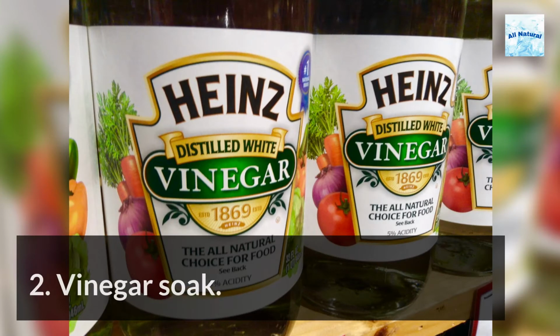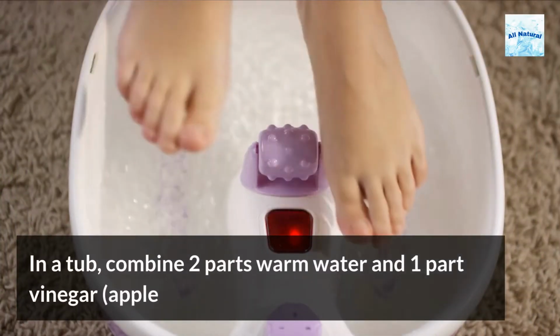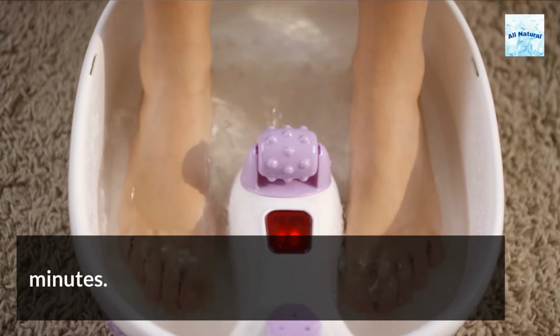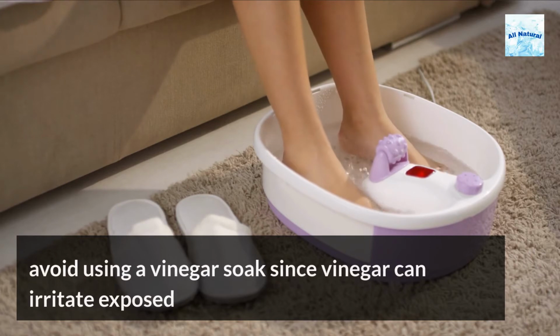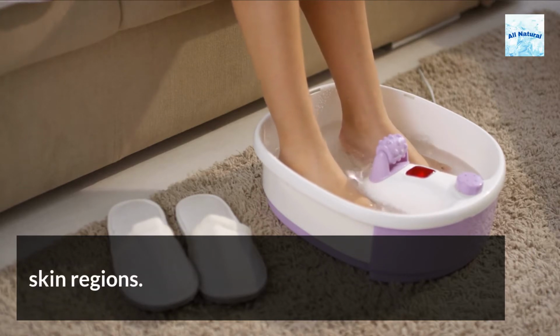2. Vinegar soak. In a tub, combine 2 parts warm water and 1 part vinegar, apple cider or white vinegar would work, and soak the feet for 15 to 20 minutes. However, if you have any wounds, sores, or scrapes, you should avoid using a vinegar soak since vinegar can irritate exposed skin regions.